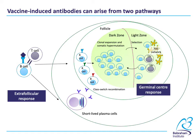The dark zone, where B cells undergo clonal expansion and somatic hypermutation of their immunoglobulin variable genes, and the light zone, where B cells receive antigen from the FDC networks and undergo a process of selection. B cells that receive positive selection signals from T follicular helper cells will either re-enter the dark zone for further proliferation and somatic hypermutation, or exit the GC and differentiate into long-lived antibody-secreting plasma cells or memory cells.